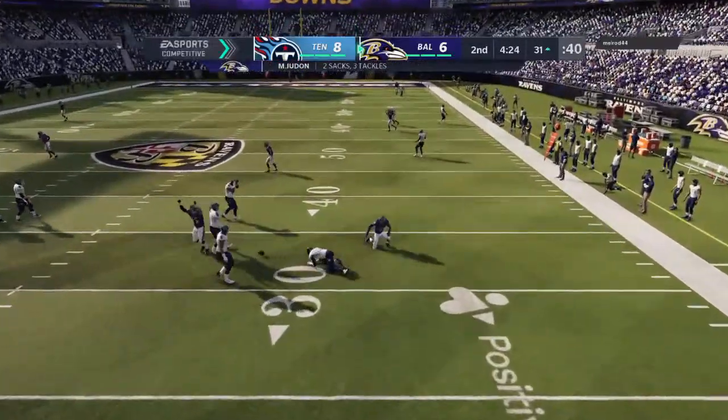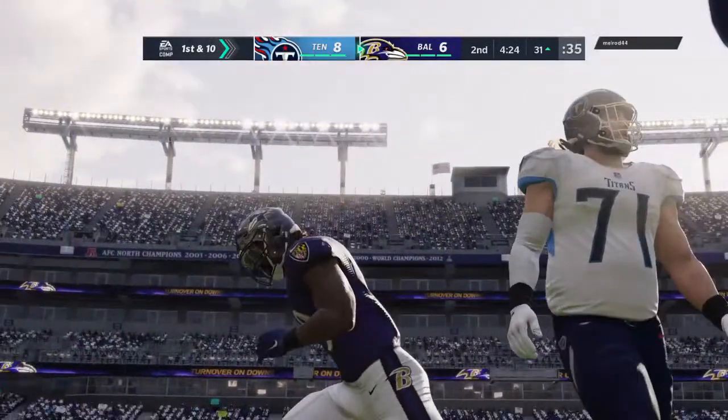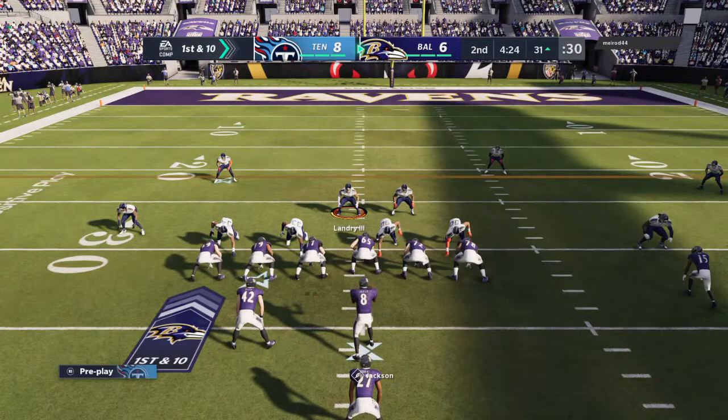Under pressure again, and down he goes again. Matt Judon. And the Ravens get the football back and in great shape. Line of scrimmage, the 31 now on 1st and 10.